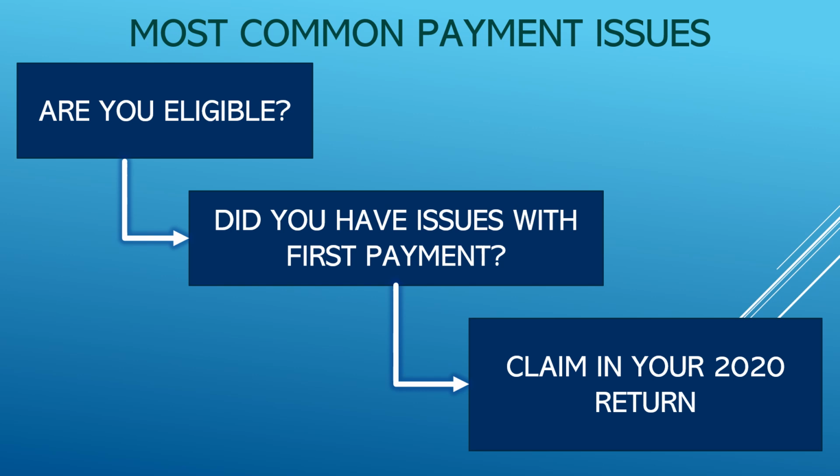There's a special section in your 2020 tax return where you can go and claim this. So if you didn't get it, claim it there. Of course, don't claim it twice because then you'll have to pay a penalty on that. But I would think that if you don't get your payment in the next month or two, just claim it in your tax return. That's probably the fastest way to get it.